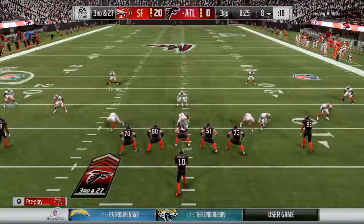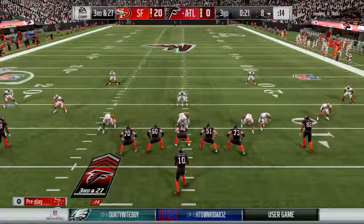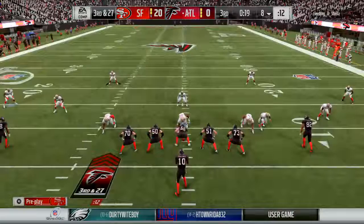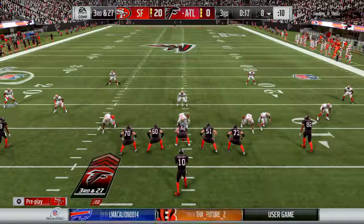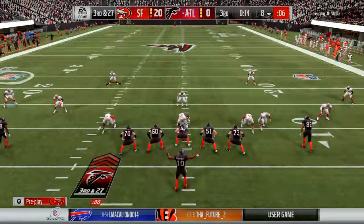Come on, let's go. White 90. Ohio. Check.